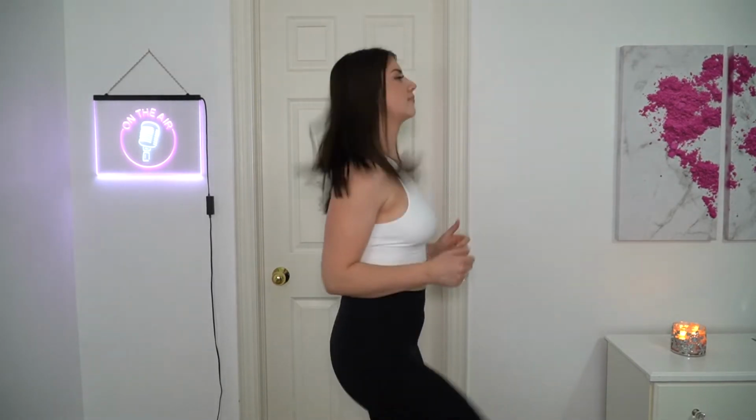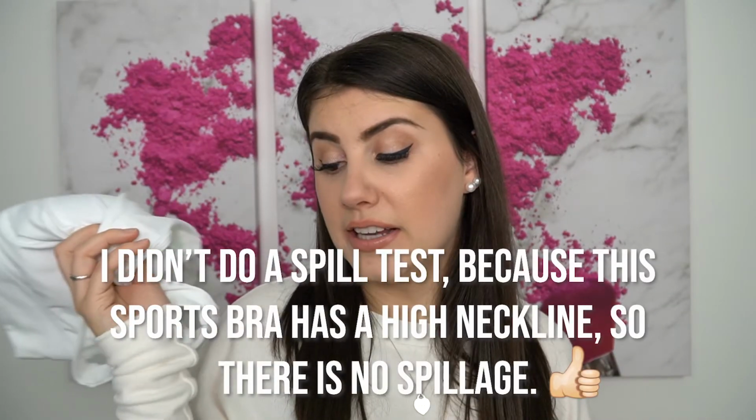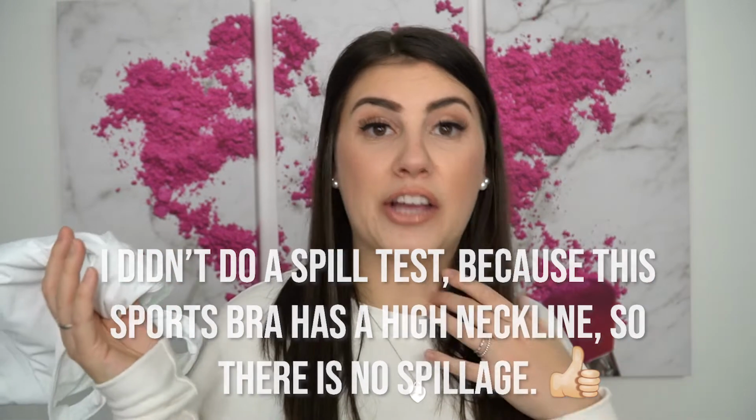This does seem pretty medium impact as well. I did some jumps and I did some high knees and it seemed medium impact. Again, I would not recommend going running with it, but other than that, I think it's a good all around sports bra for the chestier girls.